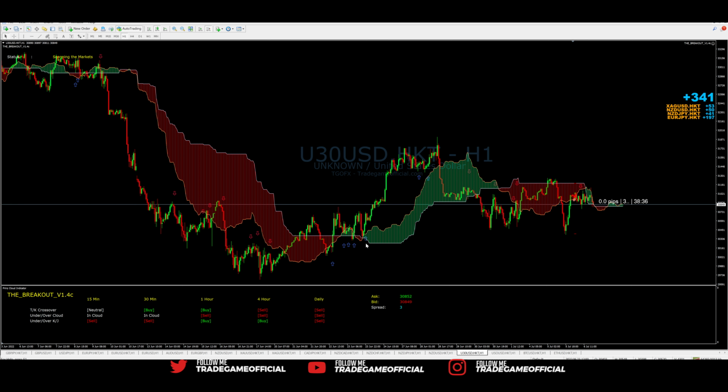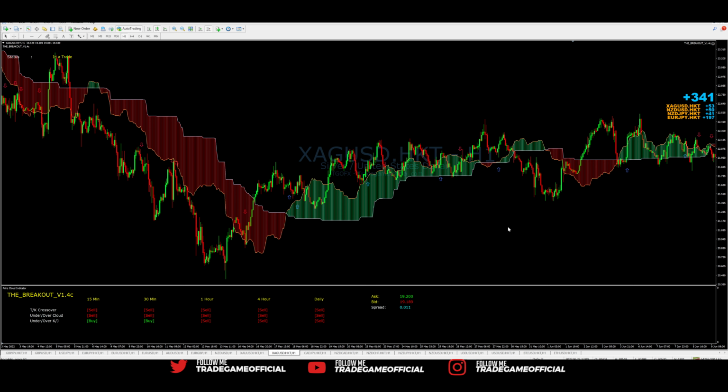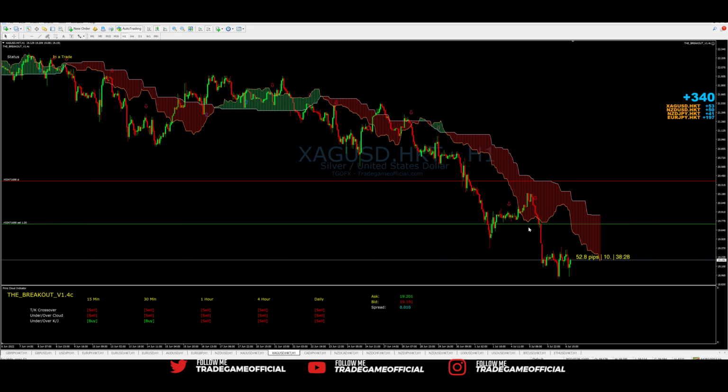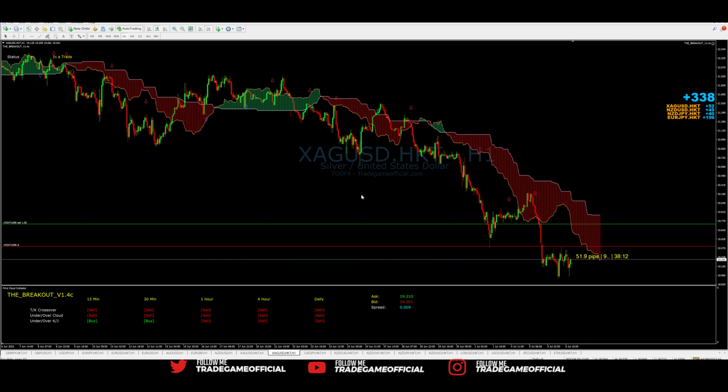Okay, so what's the next one on the list? The next one on the list is silver. So let's look for silver, and let's take this chart to the back. And as you can see, this is a nice trade right here. We took a silver trade. It dropped out of the cloud automatically. The robot took this trade. So let's secure some partials on this. Let's put it right over that wick. Okay, looking good, looking good. Silver trade looking good, making some money.